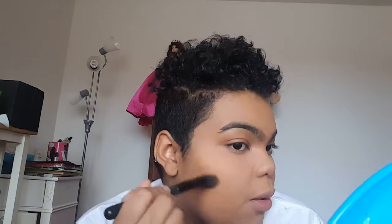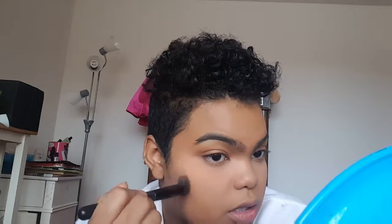And now I'm blending out with this brush. Just little circular motions and back and forth. I'm not going too hard because, again, this is a Morphe brush. This is from a set. This is not a real dual fiber brush from them. This is just one of their sets. So this is cheap feeling. Just saying. In just the same way I did.